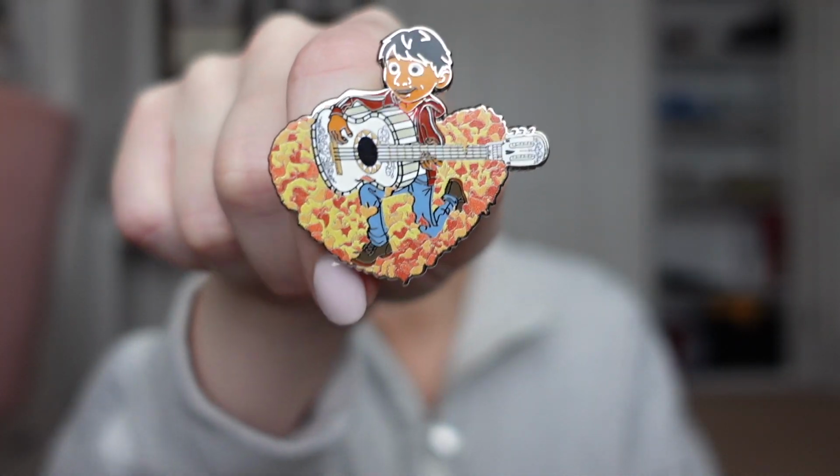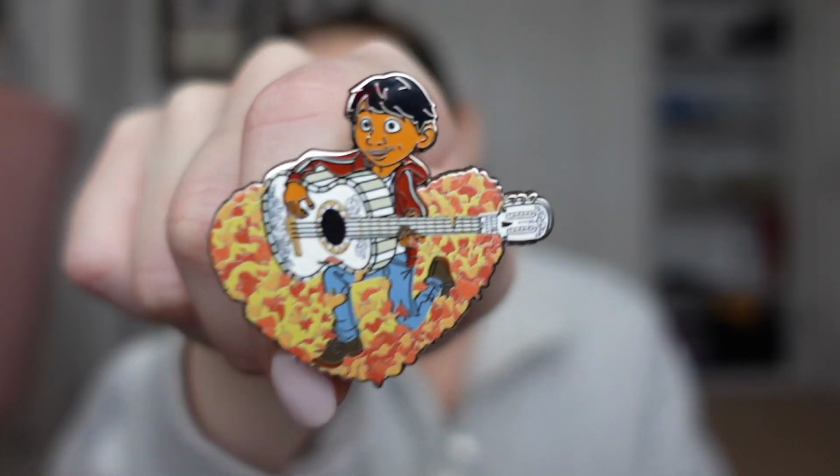All right, the next one is Coco. This is one of my favorite Pixar movies. I think this is probably another open edition. His eye is kind of crazy. I feel like it's probably an open edition or some kind of booster pack pin, but I don't think I actually have any Coco specific pins.